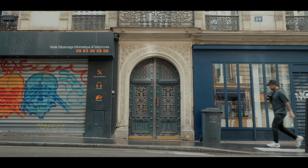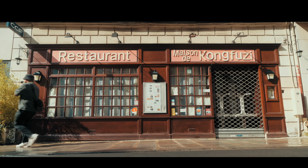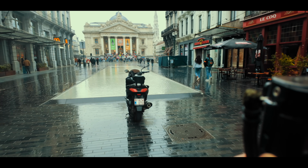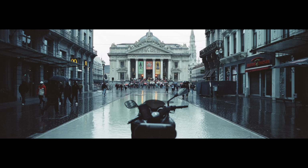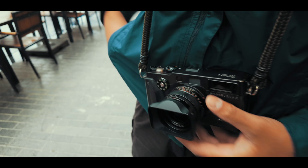I spent the last few weeks traveling, shooting street photography in some of the most photogenic cities in Europe. And every single frame was with this camera. You see, the Xpan isn't just a camera, it's a mindset shift. It changes how you see the world from a rectangle to essentially a cinematic panoramic format. It slows you down, it makes you more intentional, and lastly, it forces you to make every image feel like a movie.